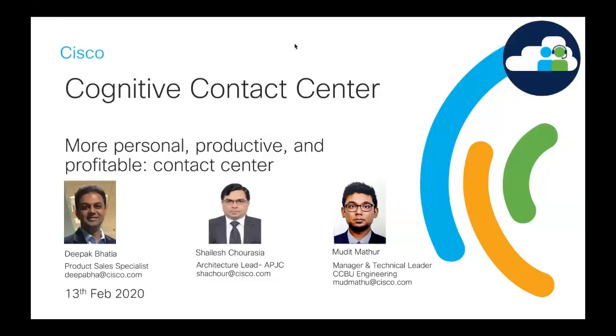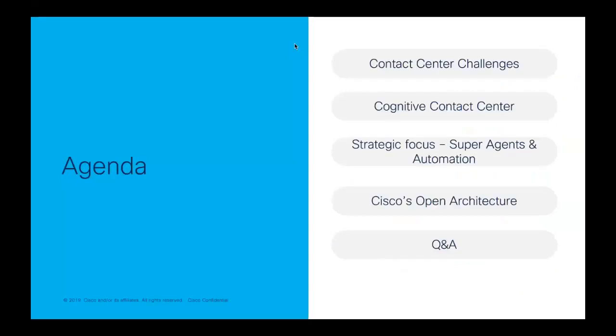So let's quickly see the agenda. Today's high-level agenda is all about what are the challenges that contact centers face these days. We will cover some general use cases which most contact centers face, which you can relate to. Then what is a cognitive contact center and how it can help you mitigate these challenges. And then what is Cisco's strategic focus? How we can utilize all these cognitive intelligence and help you build those super agents who can give a wow customer experience.